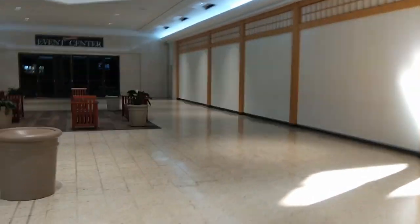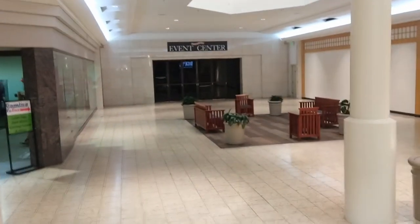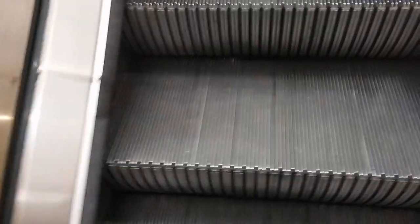this Chapel Hills event center was initially a two-level anchor space. It opened as a Service Merchandise with the rest of the mall, and then Service Merchandise closed in about the early '90s, and the space was taken over by JCPenney. JCPenney here closed in 2014, and that left the lower half vacant or used for events. I'll show you the second half as we get off this Montgomery Ward escalator going up.